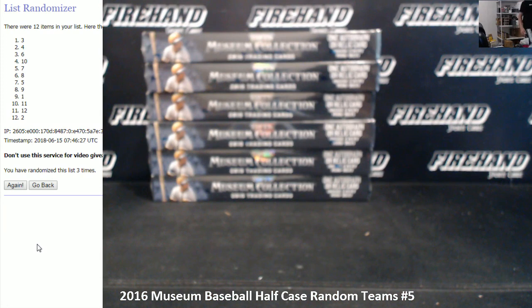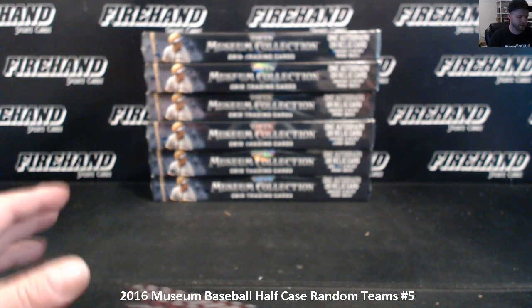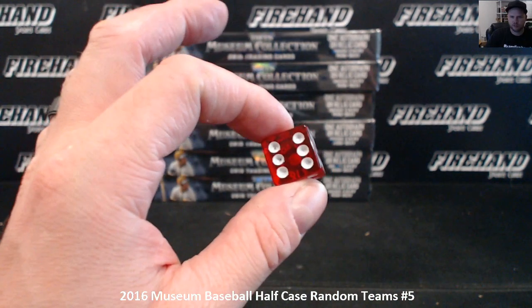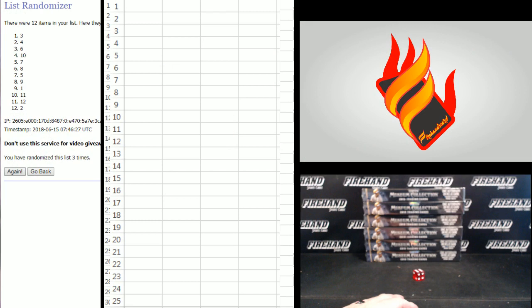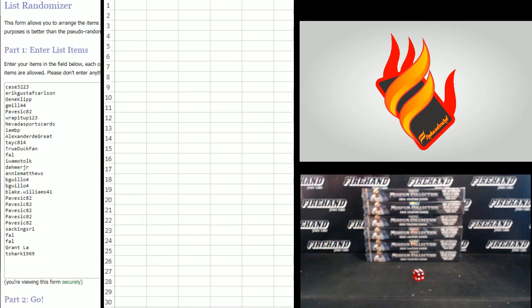That's good for now. Okay, on to the team draw. 28 total spots of 2 combos. Good luck. 6 times on the draw. Johnny Case on the top, T-Shark on the bottom.